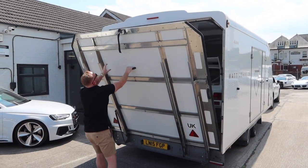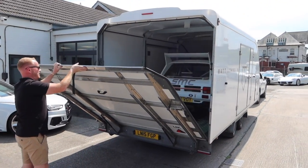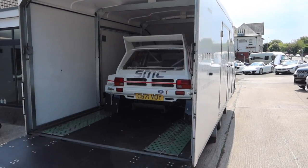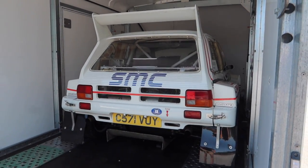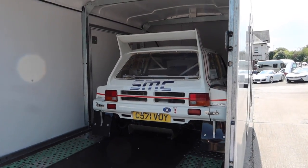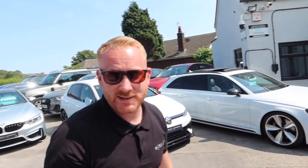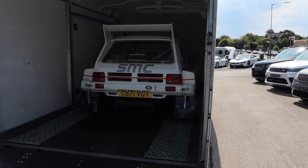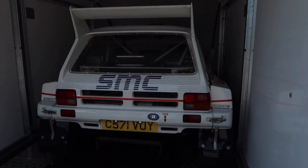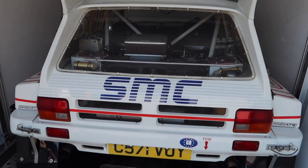Give it a yank, should be alright. Oh wow. Oh my God. Don't see those every day. You certainly don't. So, what have you got there then? It's £250,000 worth. I know that at least. Indeed. It is a proper Group B Metro 6R4. Can I go and look at it closer? You absolutely can. We'll get it out in a minute, but until such time, you may wander around.